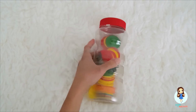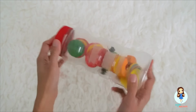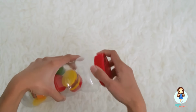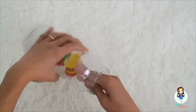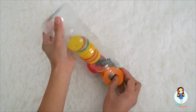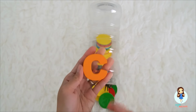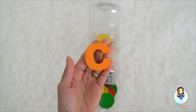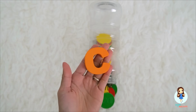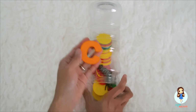Oh, look, we found a jar. Let's see what's inside. Let's see the letter. What's inside it? You see it? It's the letter C. C. Now let's see what's the object inside.